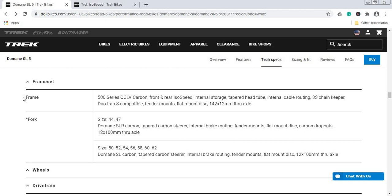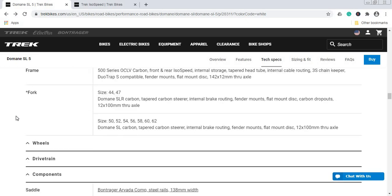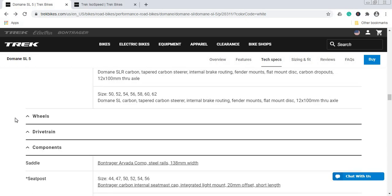Also remember that Trek's carbon fiber frames and forks have a lifetime warranty, so even if you would have any problems, since Trek is such a big company, they will definitely sort it out, and you would always get the newest frame or the fork if there is any problem.